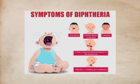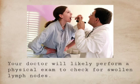The most visible and common symptom of diphtheria is a thick whitish patch on the throat and tonsils. Other common symptoms include a fever, chills, swollen glands in the neck, a loud barking cough, a sore throat, bluish skin. Your doctor will likely perform a physical exam to check for swollen lymph nodes.